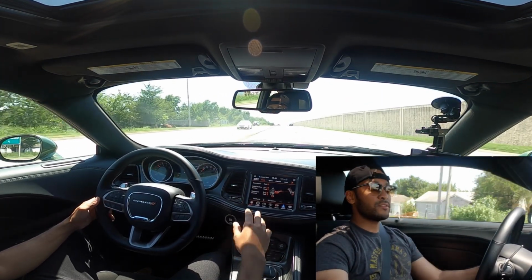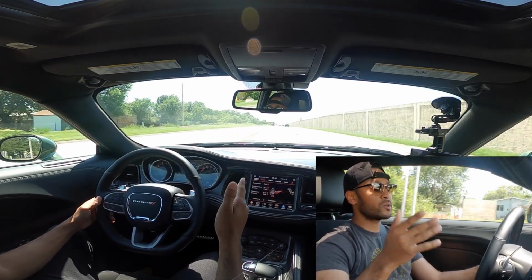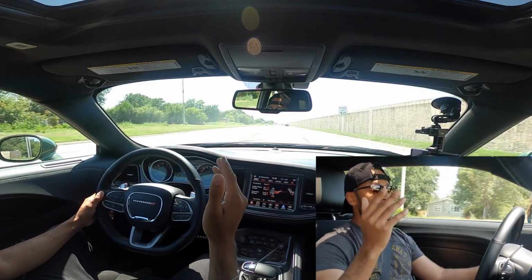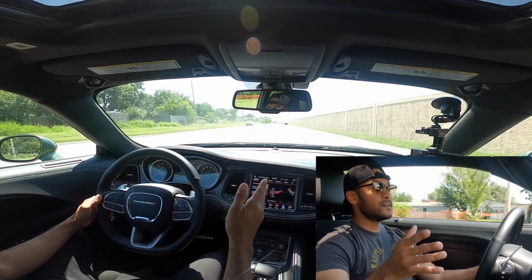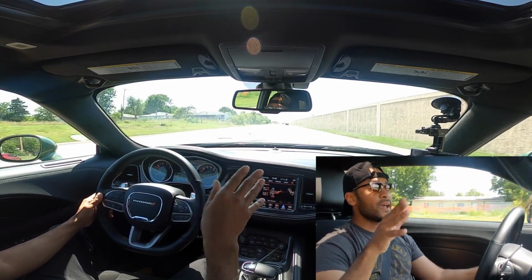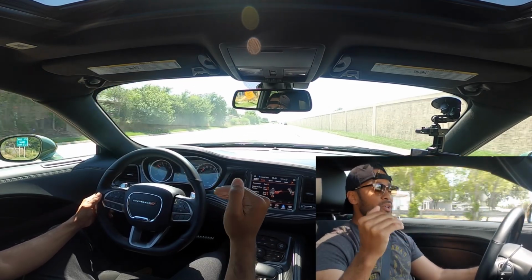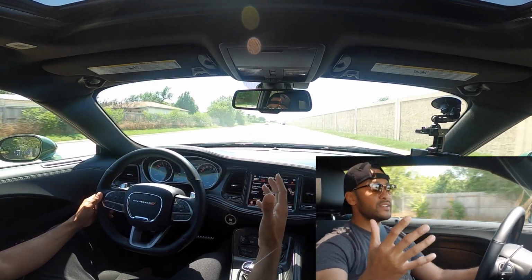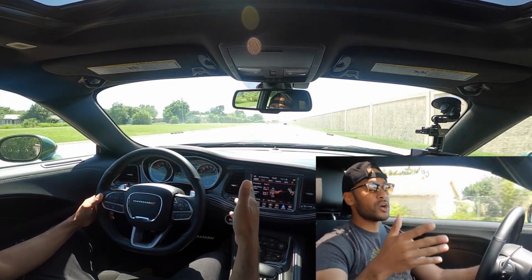Okay, well, outside of that, I think the Scat Pack in itself is a very respectable car. We're talking about 485 horsepower, 475 pound-feet of torque. That in itself is very respectable. That is nothing to play around with. Before the Hellcats and the Demons came out, the Scat Pack, the SRT powered engine, was the Hellcat of its time. It was the most powerful engine you could get in these Dodge Chargers and Dodge Challengers.